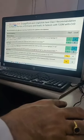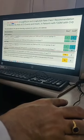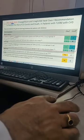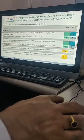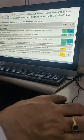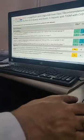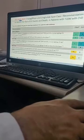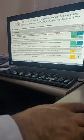Class 1A are those where you have a proven benefit by trials. So if you see a recommendation for SGLT2 inhibitors, EMPA, CANA or DAPA, they are recommended in patients with diabetes mellitus with cardiovascular disease or very high cardiovascular risk, to reduce CV events. EMPA is recommended in patients with type 2 diabetes mellitus to reduce risk, this is class 1B.